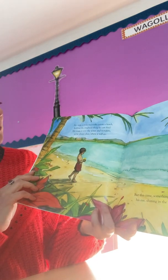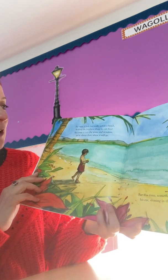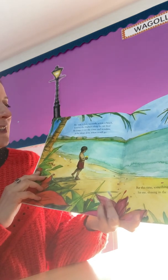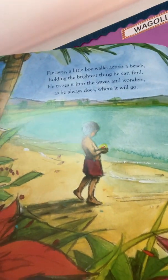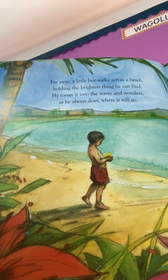Far away, a little boy walks across a beach, holding the brightest thing he can find. He tosses it into the waves and wonders, as he always does, where it will go. So here, this little boy lives in a different place. I wonder where he lives.